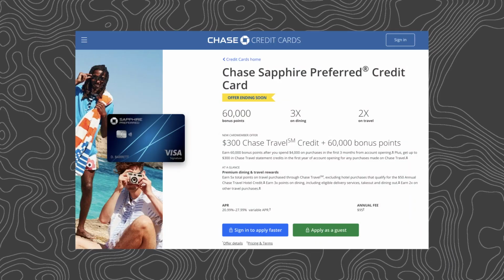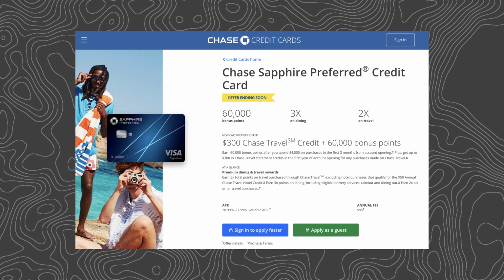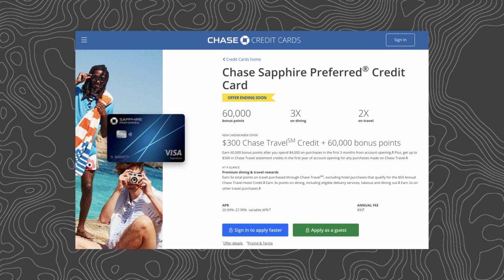But there are cheaper options like the Chase Sapphire Preferred, which only has a $95 annual fee, but still offers a lot of travel benefits. You can go check out more about that card right up here. It's important to find a travel credit card that works best for you and your travel needs. If you only travel once or twice a year, then it's probably not worth having a card that costs $695.